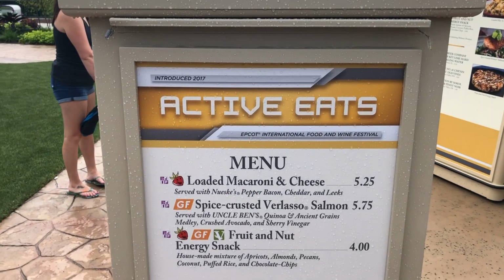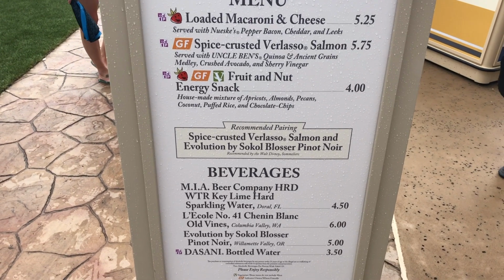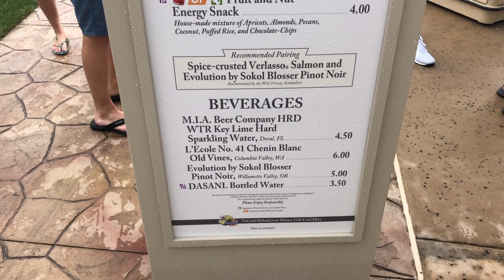Here's a look at the offerings at the Active Eats. So they have the loaded macaroni and cheese, salmon, and a fruit and nut energy snack, as well as some beverages.